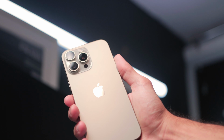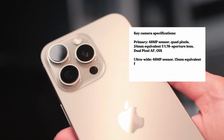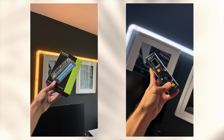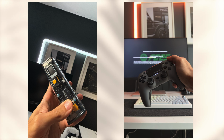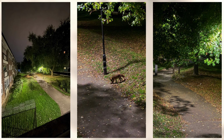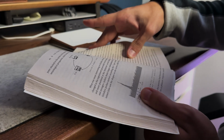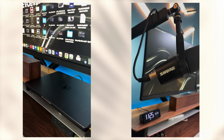Now this is where it has truly been upgraded from last year, the camera. And I'll include all the stats for the main camera right here. So the 48 megapixel main shooter is excellent, but it's the ultra wide camera that steals the show this year. Low light shots look incredible, and video performance has reached new heights with 4K at 120 FPS, perfect for those cinematic slow motion storytelling videos.